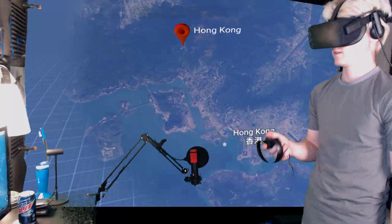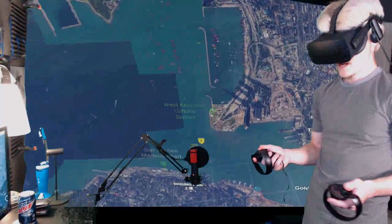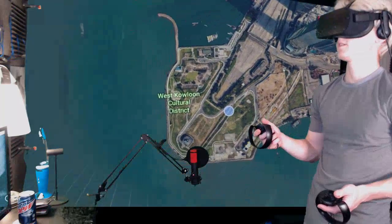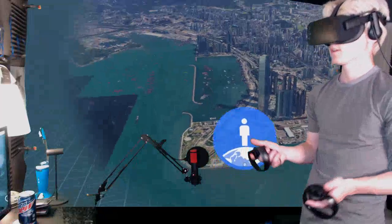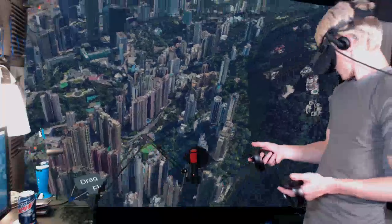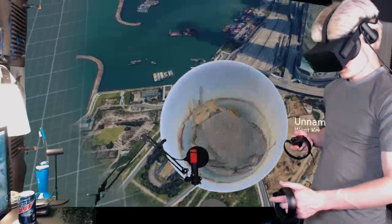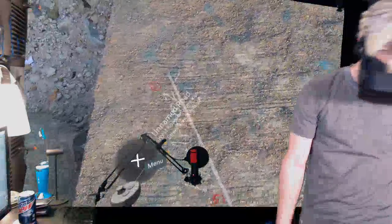Let's see. Go to actual Hong Kong here. There we go. All right, I've never been to Hong Kong, but this looks interesting. So we will go to the cultural district. Yeah, tilt it down. I know, Google Earth. I know. Oh, hello, downtown. This is pretty. Let's go straight. Oh my gosh! We are on rocks!